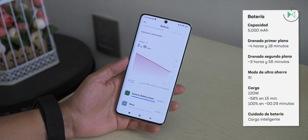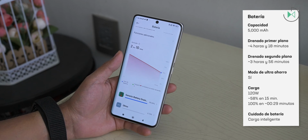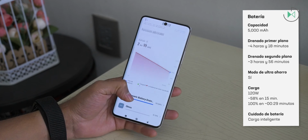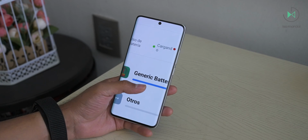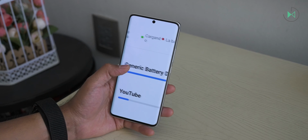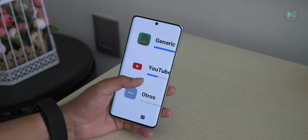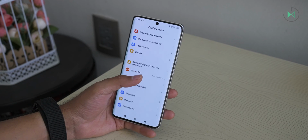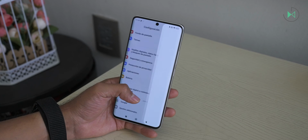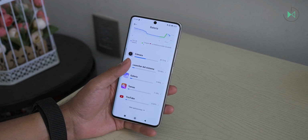The battery is 5000 milliamperes, but honestly it didn't perform very well. It fell a little short of what we expected. In our test running the battery drainer in the foreground, it reached 4 hours and 18 minutes. And running the battery drainer in the background while watching videos in the foreground, it shows poor management of apps running in the background, as it gives 100% of the power to all the apps. So the battery could only be said to be acceptable but not outstanding.